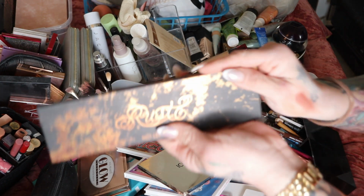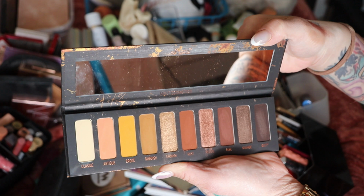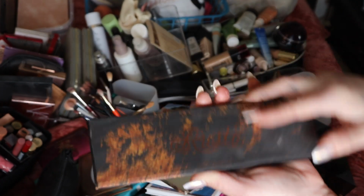All right. Melt Cosmetics Rust palette. No questions asked. Major keep.